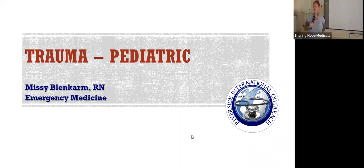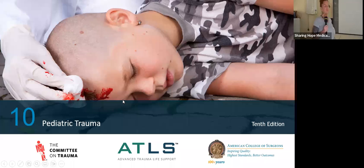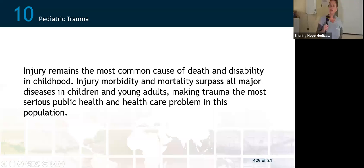I've been in emergency medicine for 24 years and emergency trauma for the last almost 14 years. So we're going to go over some pediatric trauma. Injury remains the most common cause of death and disability in our pediatric community. Locally, it would be motor vehicle accidents, either inside the car, outside the car, hit by the car, or anything like that.